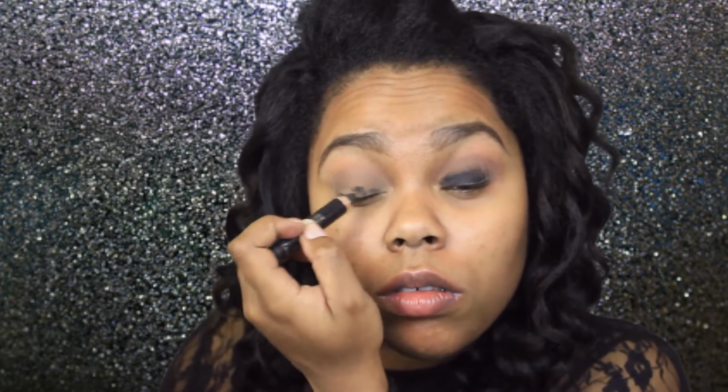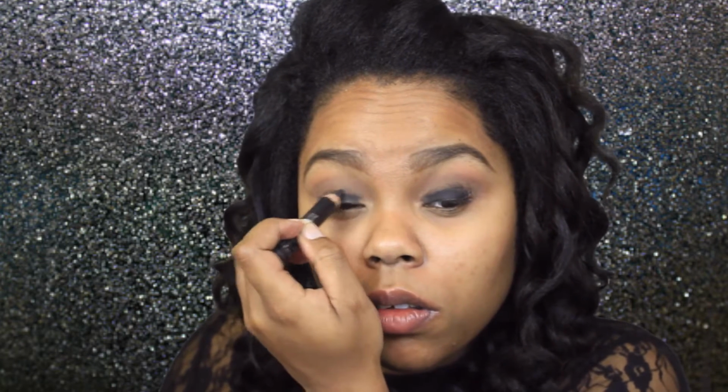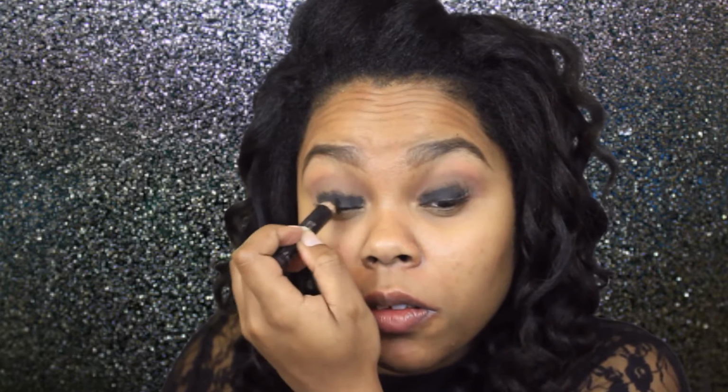So I'm going to take it a little bit above the fold of my eye just so it won't look as hooded. But we're going to have to be very, very careful when we do this, because you don't want it to be too much and to tend to look like a smoky eye, and you want both eyes to look even when I do this. So we are going to do that now.